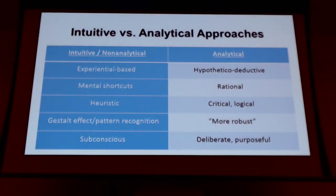So we're just going to compare real quick. You have your intuitive approach on the left. It's more experiential, based on mental shortcuts, gestalt, pattern recognition, and works subconsciously. While your analytical approach is based on the hypothetico-deductive model we talked about. It's much more rational, robust, deliberate and purposeful. It takes a lot of work though.